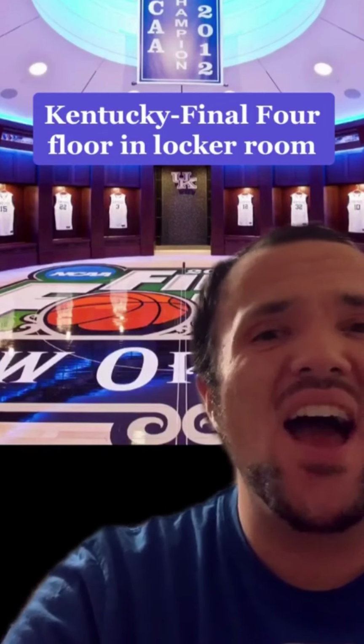Kentucky has the floor from the Final Four in 2012, when they won the championship, as the floor of their locker room. I think this is just sick and a great way to remember your championship season.